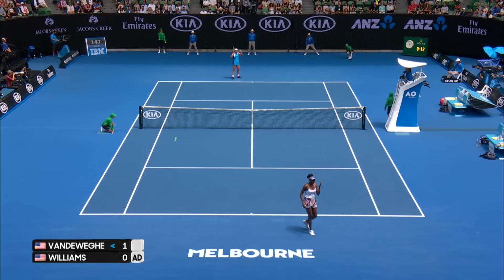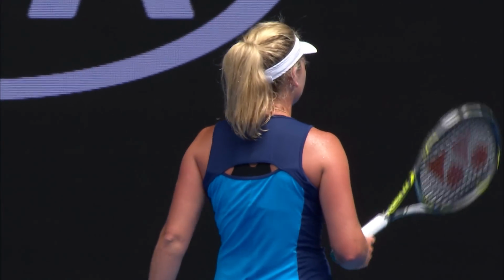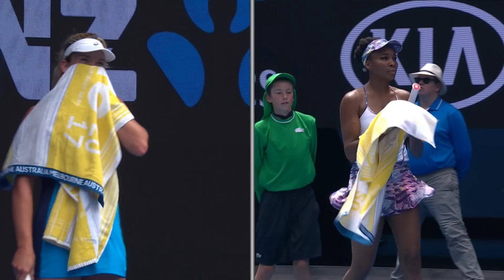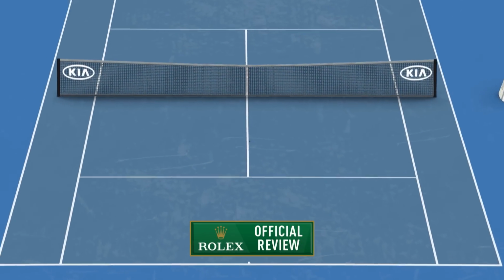Vandeweghe turns the ball on the left center service line. The ball was called out. Right or wrong, that's how you challenge. It's immediate and it's loud. I like that. No walking up to see whether the ball got a piece of the line or not.